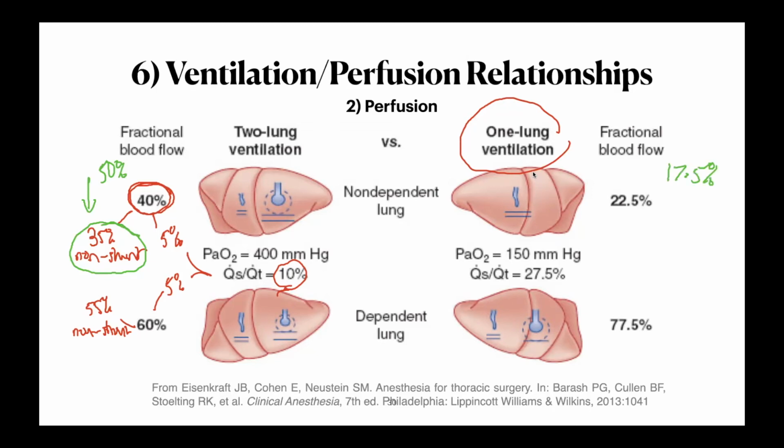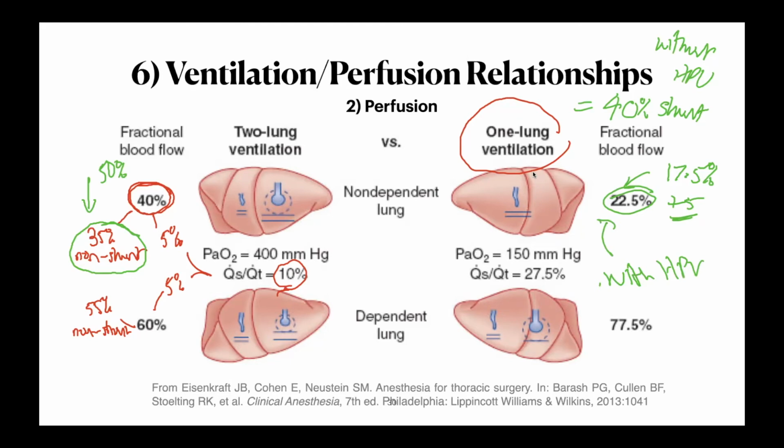So that the fractional blood flow becomes 17.5%. And what we're doing is we're adding the physiological shunt that's there already. So that's another plus 5. And that will equal 22.5. So without hypoxic pulmonary vasoconstriction, that would equal a 40% shunt. With hypoxic pulmonary vasoconstriction, it's able to reduce that to 22.5%.